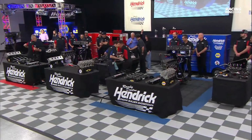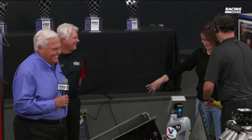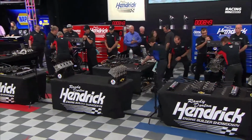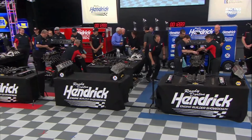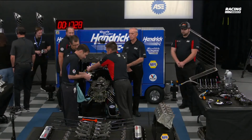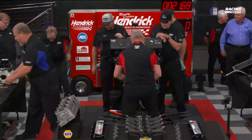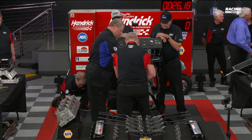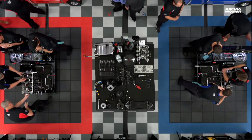Get set. Go. The championship round of the Randy Dorton Hendrick Engine Builder Showdown is underway. On the blue build floor, we have Danny Emrich, 5-time champion, with his partner Bill Sullivan from Hendrick Toyota Wilmington. And on the red build floor, of course, we have Scott Vester, 6-time champion, and his partner Phil Seaton from Hendrick Toyota Miriam. Basically, we have 20 minutes of controlled chaos about to unfold.